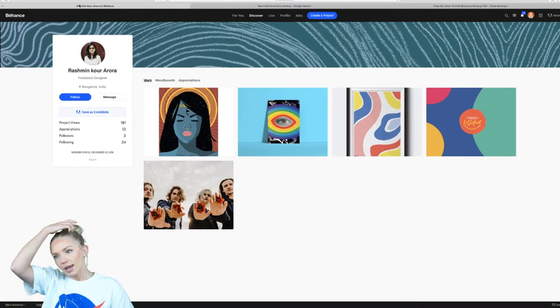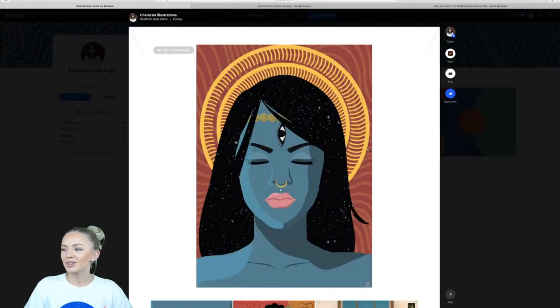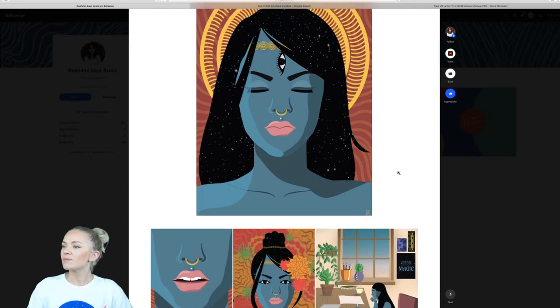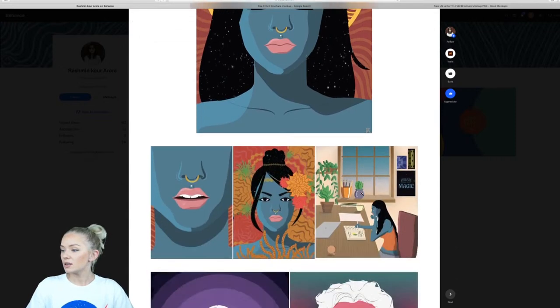Keep it coming. And we have, last but not least, Rashmin Kaur Arora. Cool. And Rashmin is from India. I love this. I can see already some Indian gods in illustration form. Very nice. I think this is Shiva, right? Cool. I love it. I think you're really great.